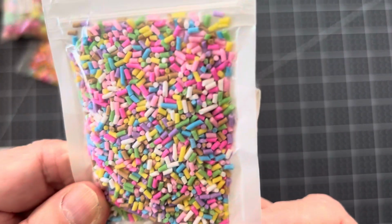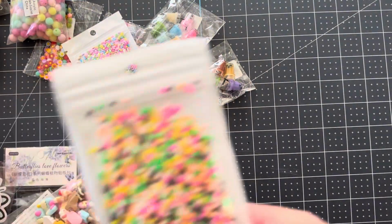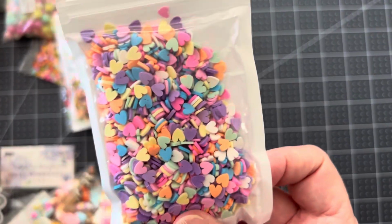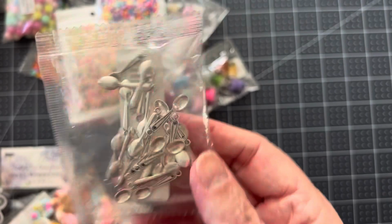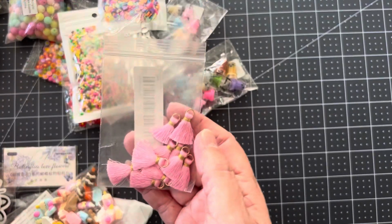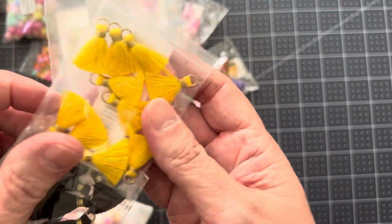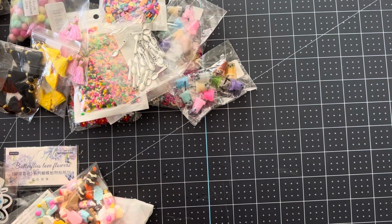Got some more things to make shakers with. This looks like sprinkles. And this one looks like sprinkles. This one's got hearts. And got some charms with a spoon. Those are adorable. And then I picked up these beautiful tassels. You got them in pink, yellow, and black. Love those. Love using those in projects.